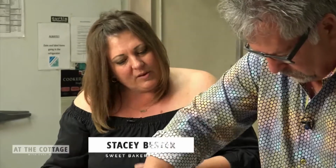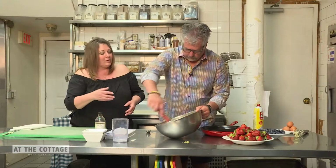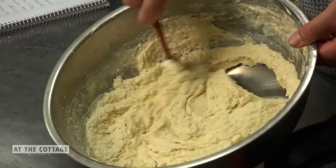And just until it's all incorporated, as smooth as possible, but you don't want to over mix it. And then we're ready to go. If it's going in a conventional oven, we're going to preheat to 400 degrees. If it's going in an easy bake oven, turn the dial to on. And of course, we're going to use a skillet.